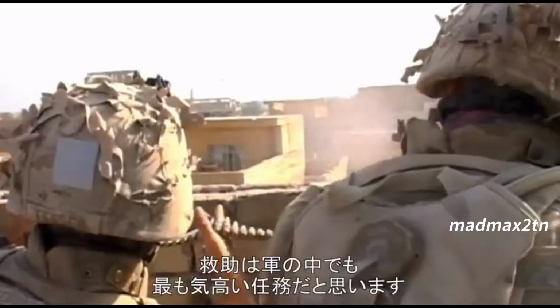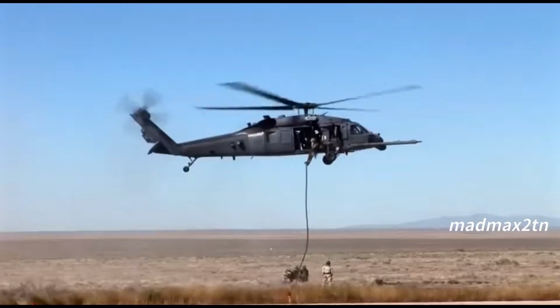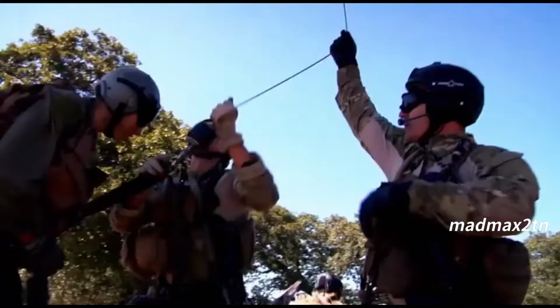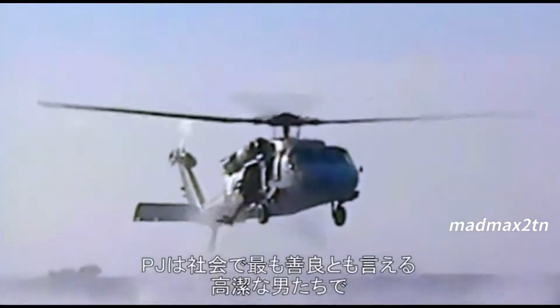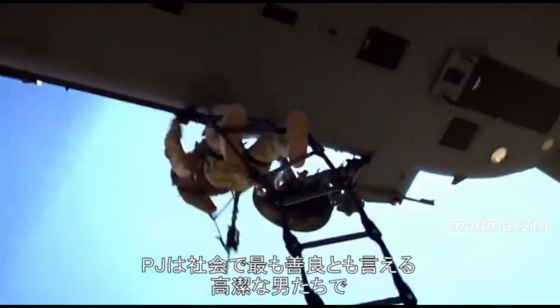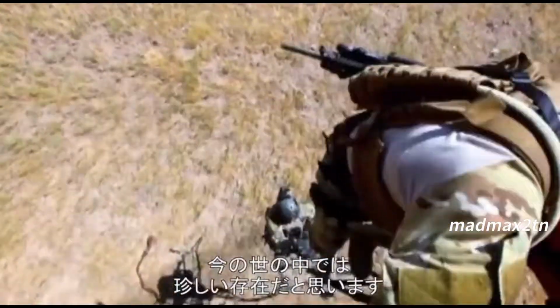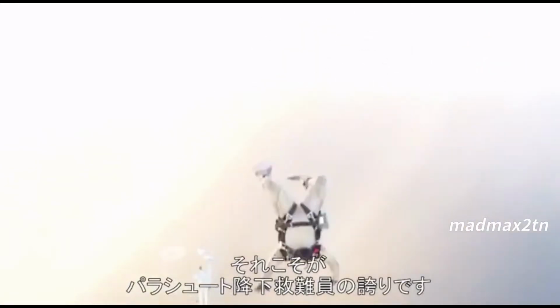Of all the military missions one can be part of, rescue is the most righteous mission you could ever ask for. PJs risk life and limb to stand by their motto, so that others may live. These are great guys, salt of the earth, the type of guys that people talk about but don't really know exist, I believe, especially in today's world. They're definitely throwbacks to kind of an old-fashioned defenders of the realm era. That's why the Pararescue have one of the military's toughest jobs.